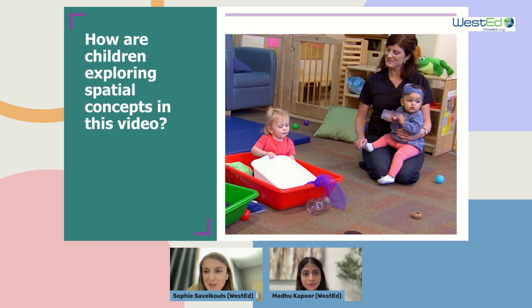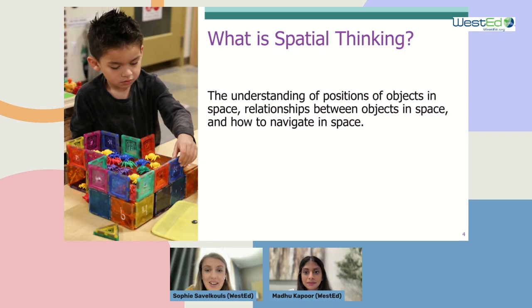So I think maybe we'll move on to the next slide, but feel free, if more ideas pop into your head, to continue to write that down in the chat. We're hearing some great examples here. So next, I thought we'd get started with just defining what spatial thinking is to make sure that we are all on the same page, and then we'll go a little bit more into detail on how teachers can support this and also how children are developing these skills.